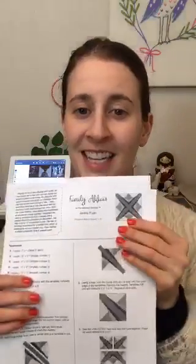If you don't know what the Splendid Sampler is, it's a year-long mystery block quilt-along. There's 100 blocks in all, and we are on block 15 today. They get released every Thursday and Sunday, and it's Sunday, so it's new block day.